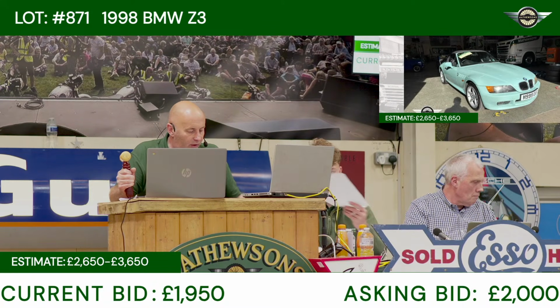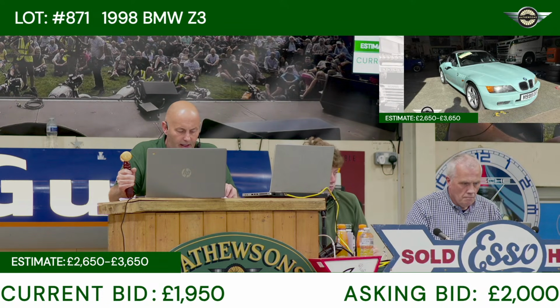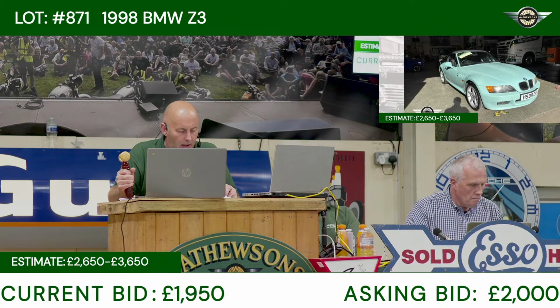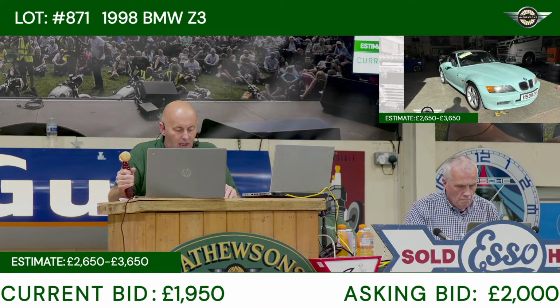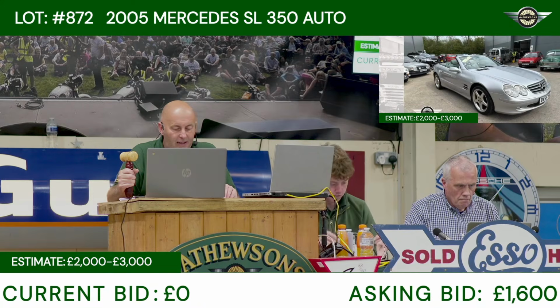At 1950 then, are we all done and dusted? At 1950 going once, 1950 twice, third and last time. Lot 872, the Mercedes 350 SL.